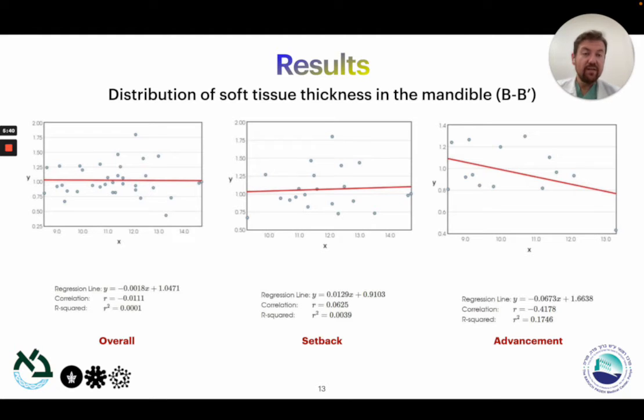But if we look at advancement of the mandible, we see that there is a clear trend towards less movement as the tissue goes thicker. The R measure is minus 0.4178. So once again, as tissue goes thicker, then it moves less after orthodontic surgery, compared, of course, to hard tissue movement.